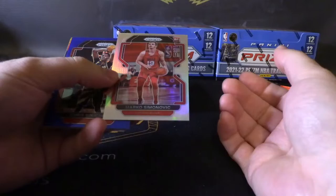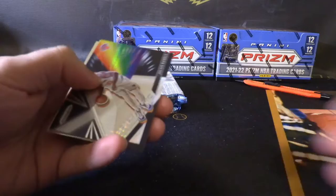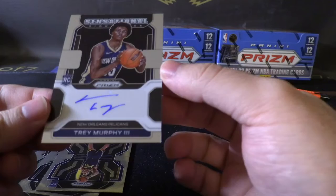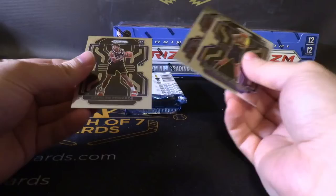Silver of Marco Simonovic. I ruined that. And here we have a Chris Boucher. Blue Shimmer, numbered 13 of 30 from the Raptors, Julius Randle. And we have another rookie auto. This is going to the Trey Murphy III spot. Congratulations. What else do we have here? Anderson and a Kessler Edwards.